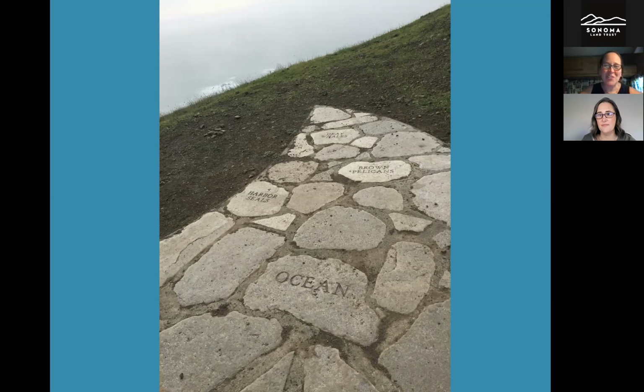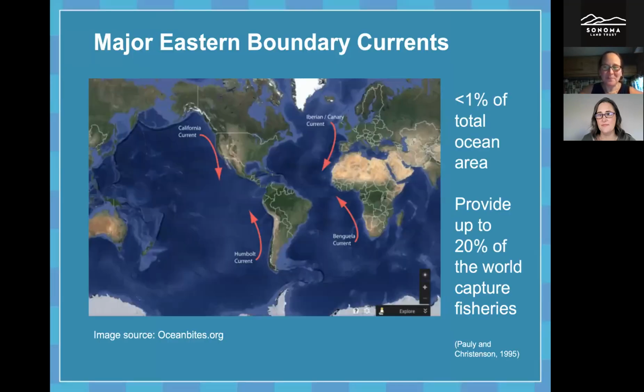So I encourage you to go check it out sometime. So we're going to take a peek at that water back there and go below the waves and take a look. But before I do that, we're going to have a little oceanography lesson. And we're going to look globally here for a moment to come back into the Sonoma Coast.